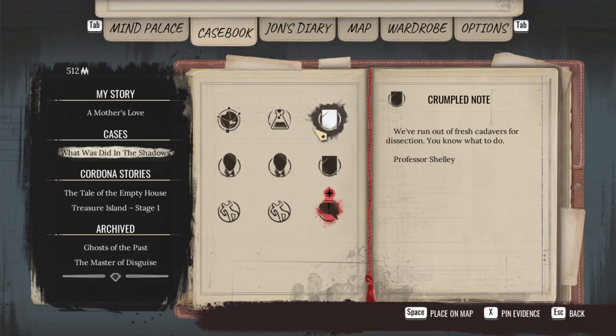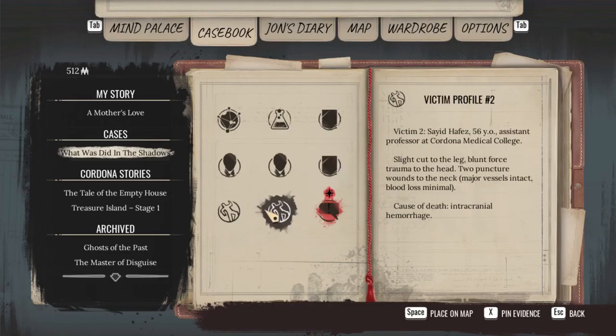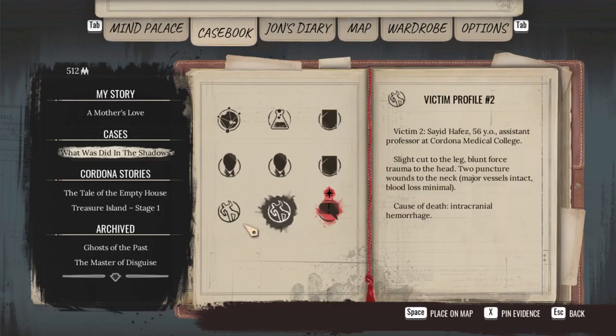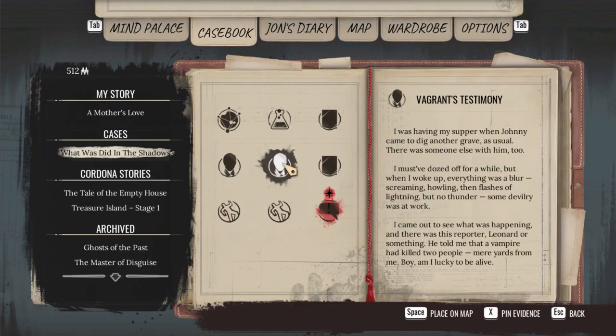We run our fresh cadavers for dissection, you know what to do. And who is the... Saeed Havez? Professor Shelley. Cardona Medical, so... Slight cut to the leg, blunt force trauma to the head. Two puncture wounds on the neck. There was someone else with him. I must have dozed off for a while, but when I woke up, everything was a blur. Screaming, howling, then flashes of lightning, but no thunder.